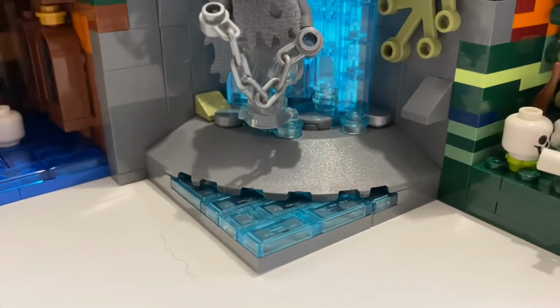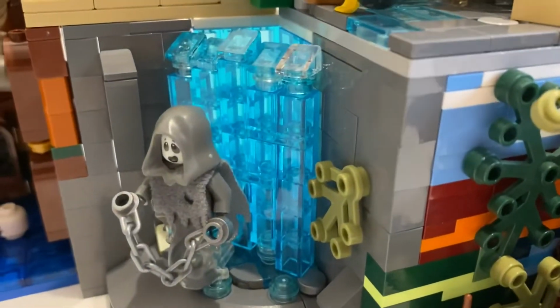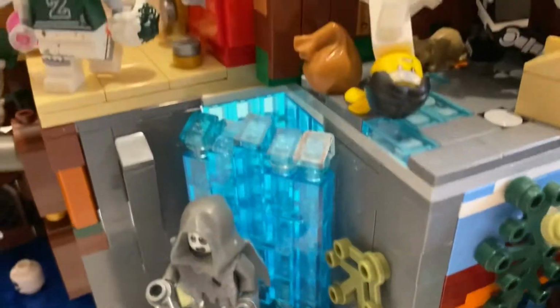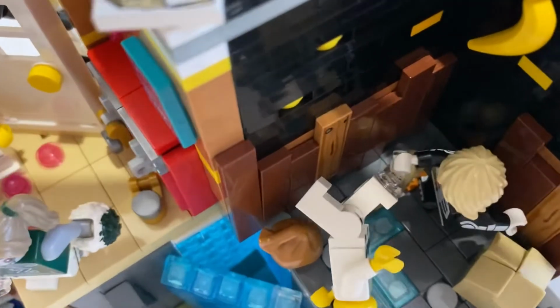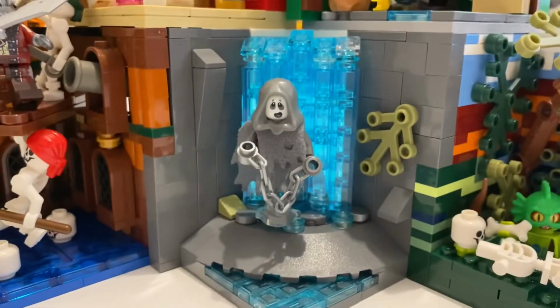So I put water below and then figured water needs a waterfall. And I got heaps of these 1x1 bricks off the pick-a-brick wall. Sorry about the view there. It's just a wall and a wall, so there is light coming through the back of it. I was really proud of that one, first shot.